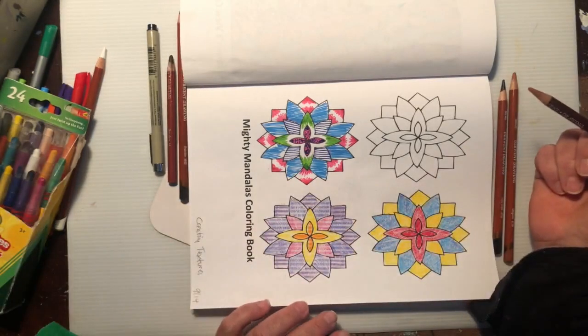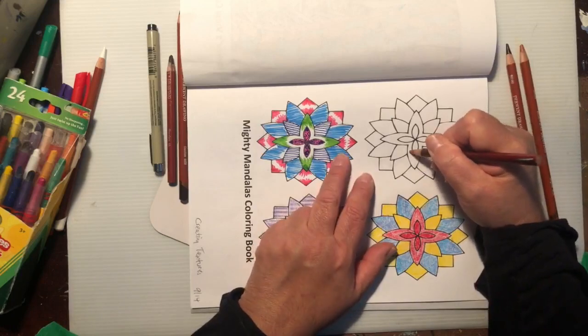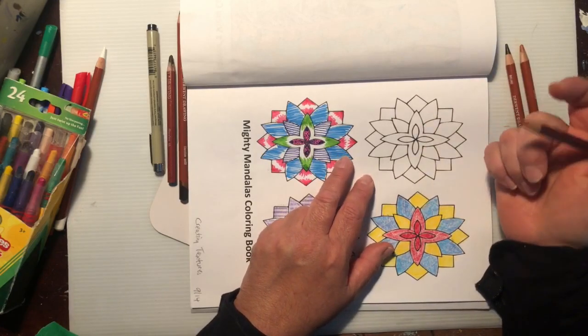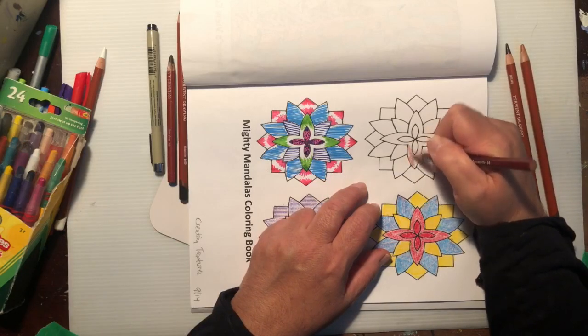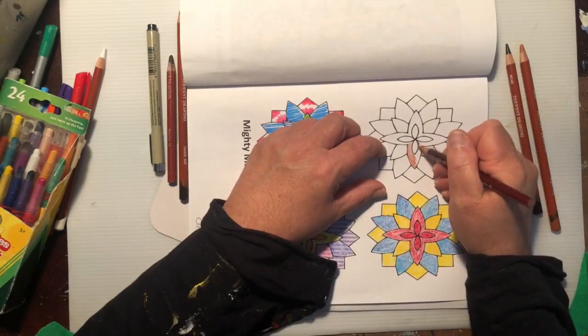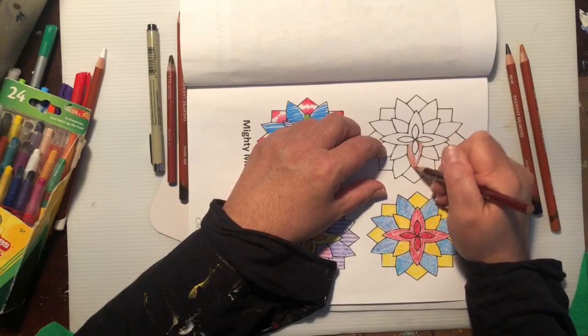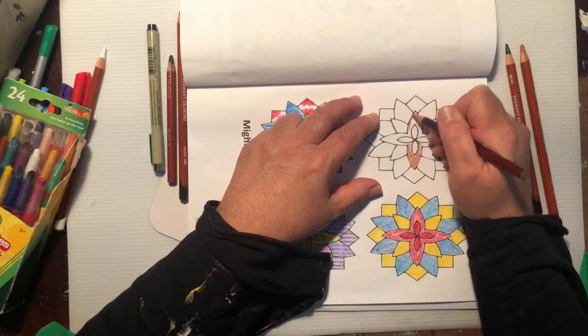All right, this one is terracotta. And let's see if we can create a texture with this. I use these pencils for wood grain, but we could actually create a texture by coloring this lighter, and then if I go back in with my ivory black, I can create maybe some other form of texture. Let's just see how it goes.